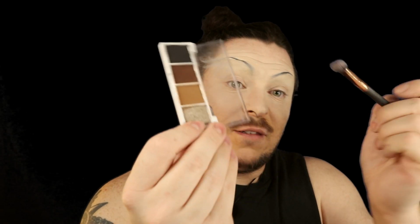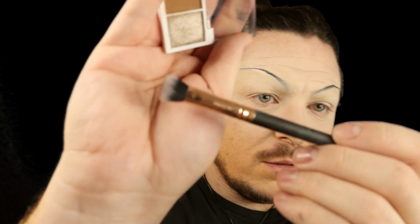So I'm going to work today with this little neutral e.l.f. palette. I used this green one before, so I want to try this one and see how it goes. So I'm going to go in first with this deeper brown color right here on a small, dense, fluffy-ish brush. And get some pigment on there.